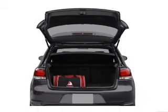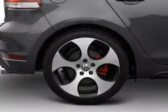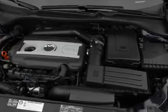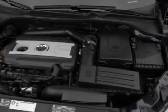Navigation included to help you get to your destination with ease. Anti-lock brakes help you bring your vehicle to a safe stop. Heated seats are a desirable comfort feature. Let the outside in with a power sunroof. And memory settings are one of many features.